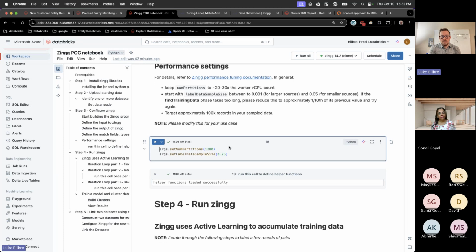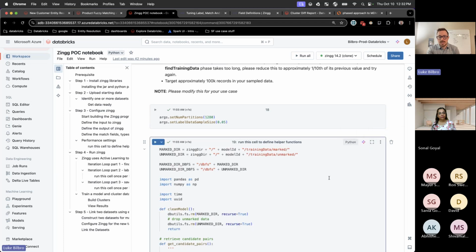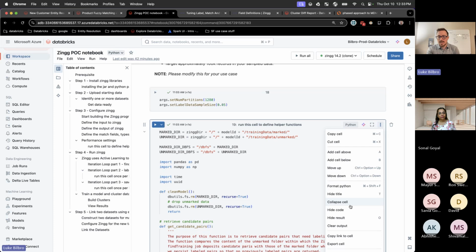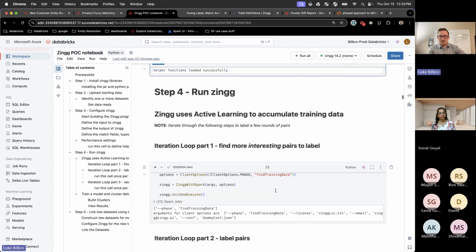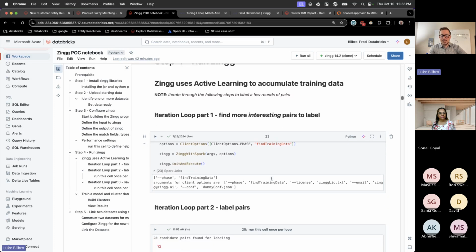And then I have places to set those numbers. I have some helper functions, which you're totally free to look at, including some stuff using IPy widgets, but I usually hide the code just because it's not very pretty. I'm not really a developer. I just pretend to be one. And then we get finally into the fun stuff, which is the running step.